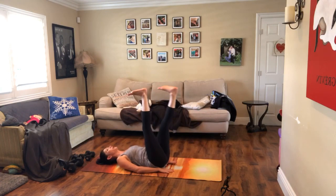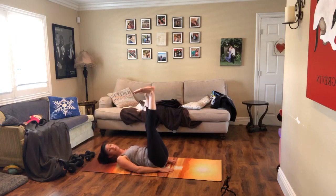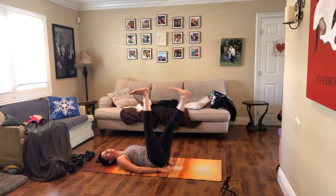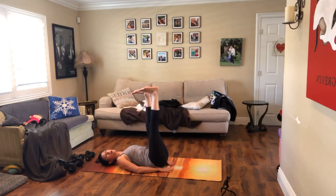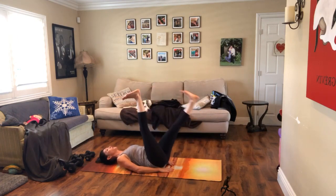Make sure that that bottom leg is not flaring out. We're keeping everything as parallel as possible. We're here for about 20 seconds, and then we're gonna go into leg lifts with both of the legs. Keeping those legs straight is super hard. You guys are doing great. Stay with it. It gives us all something to work on.